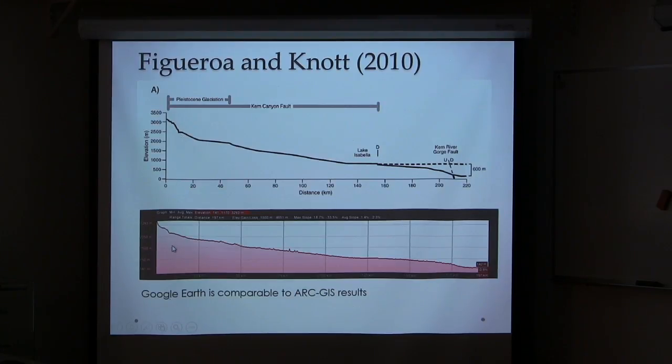I think this shows this. You can see the nick points at the same point in the profile, and you can see that in general the gradient follows the same path, and even here where the fault happens and this empties out into the Central Valley, you can see a similar profile. There are a couple of blips that are different, but over a 220 kilometer distance, I think it demonstrates fairly effectively that Google Earth can be used.